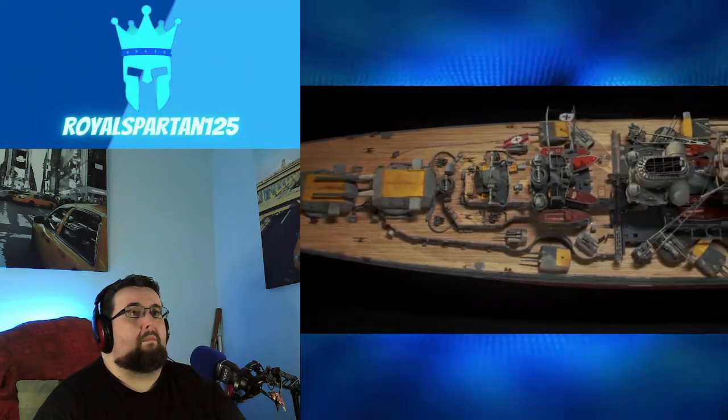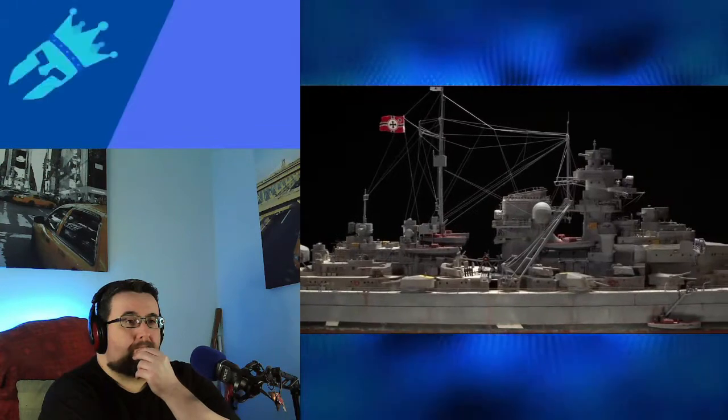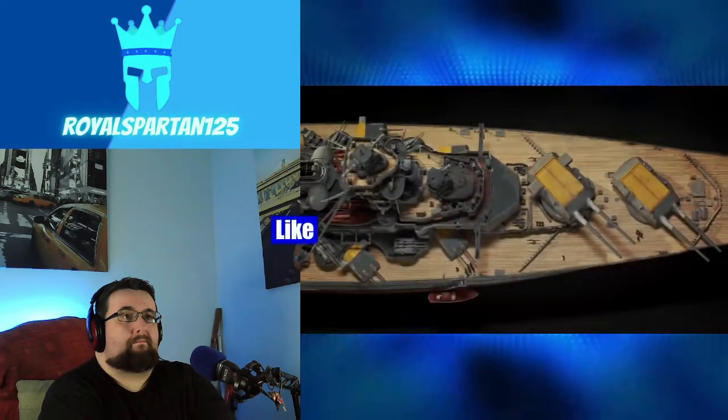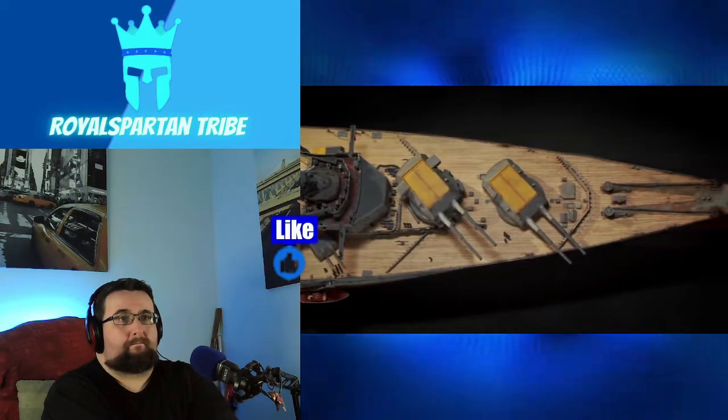An alarm went off on Bismarck in the morning of May 24. The British ships had been spotted to port. The British opened fire from 22 kilometers at 5:52 a.m. 3 minutes later, Bismarck responded, firing salvos at the leading enemy ship, battlecruiser Hood.